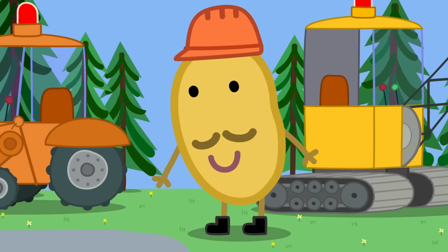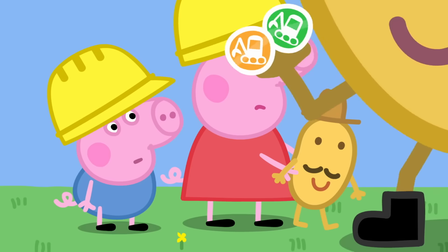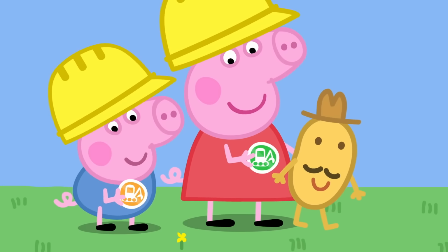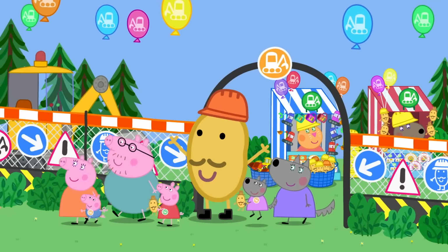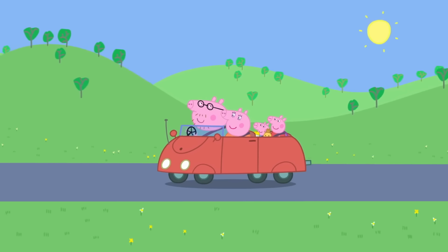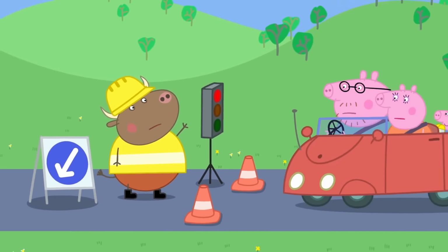Oh. But the best news is you have earned your digger badges. You are fully qualified digger drivers. Hooray! Thank you for visiting Digger World, where all your digger dreams come true. Bye. Bye-bye. I really like Digger World because we get to drive... Stop! It is Mr. Bull.